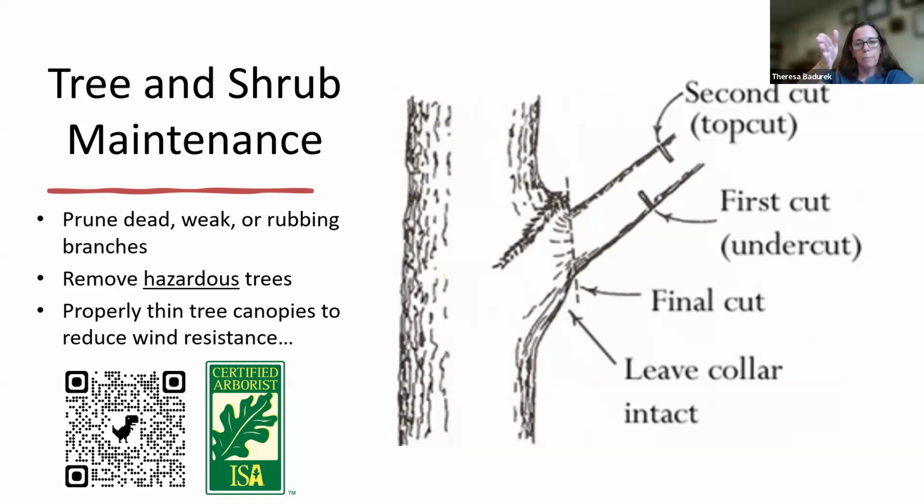If you were to just make a straight cut to cut that branch off, you might risk the weight of that branch as it pulls and breaks loose. It could actually tug and rip bark down off of that tree. And so this 3-cut method helps to alleviate that weight.